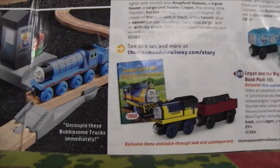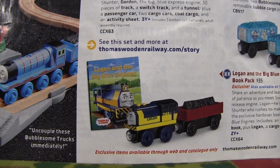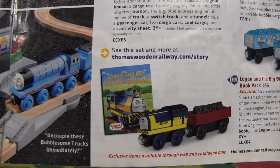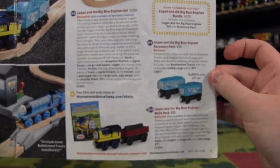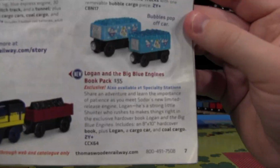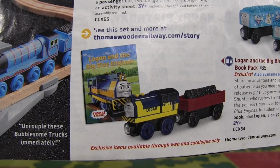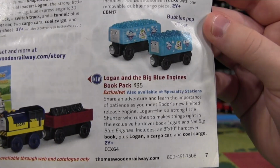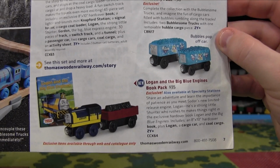And then there's this book pack, which is just Logan and a cargo car with a piece of coal. That should have been a coal car, I should say. And then the book, which I was never into the book. I always thought that was kind of a waste, but I'm not really the target audience. But again, they wanted like $35. If Logan had been sold by himself individually, he's like a $15 item max. But they're saying the book and the cargo car is worth $10. I don't know about that.